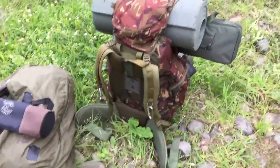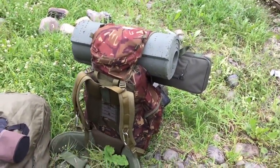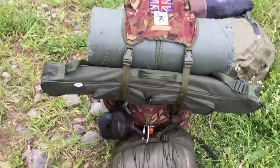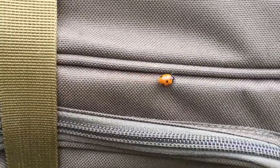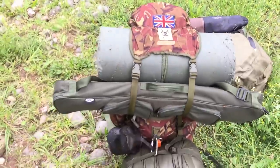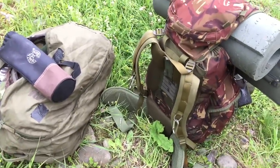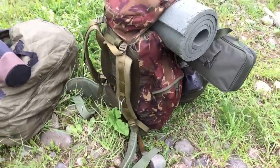Food bag, tripod bag. Back to the DPM one because the camo one burst, and this isn't. The one that burst was Pro Force. This one's the original Highlander, and this original one is like eight or nine years old. There's a dirty bird. And so yeah, I've got my fishing kit on there and everything. Just basically took the straps off another Highlander I had, put them on this, and it's good to go. So I've just put that other one away for a little bit, till I can be bothered to get it fixed.